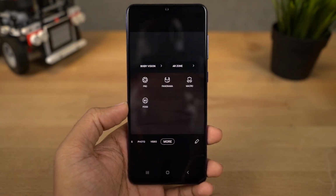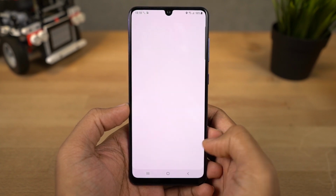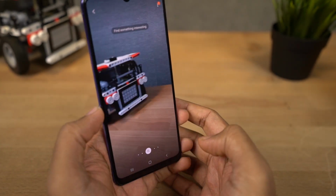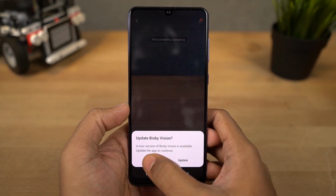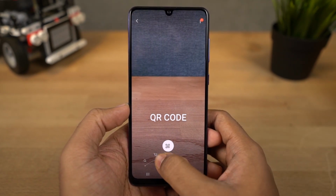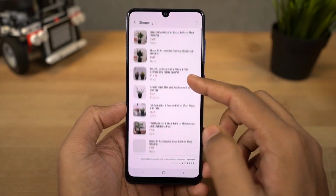Next we have Bixby Vision, which is just like Google Lens with some additional features. It can do a regular image search, it can extract text, it can search for products online, translate other languages, and has support for compatible apps like Amazon Assistant, Adobe Scan, and many more. This is a unique feature currently available only on the Samsung phones.